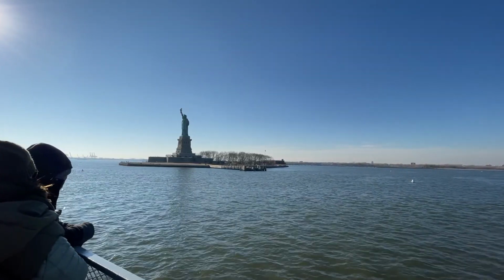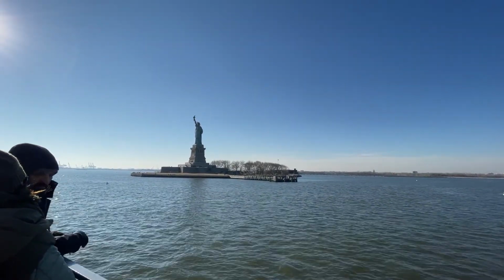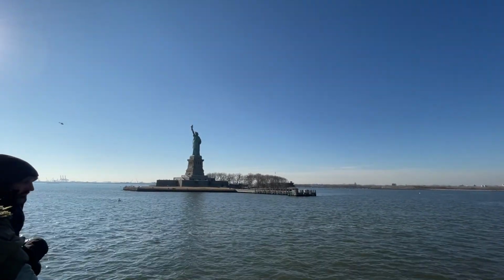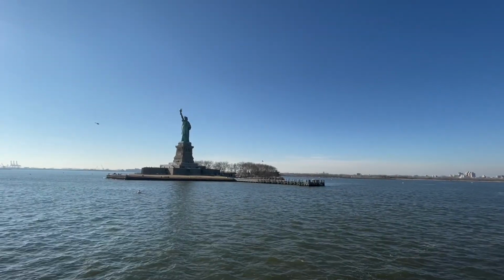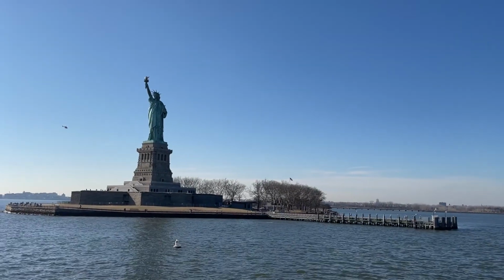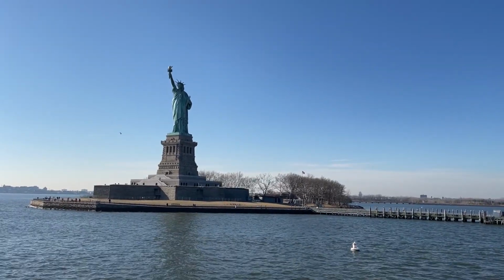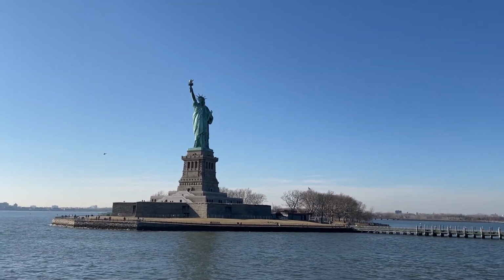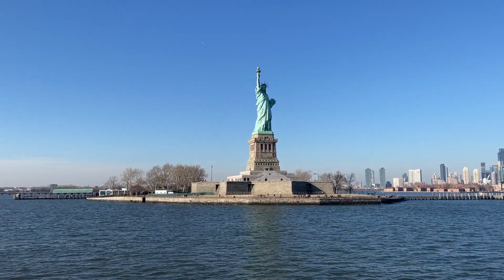The Statue of Liberty, which is also known as Liberty Enlightening the World, is a colossal neoclassical sculpture on Liberty Island in New York Harbor in New York City. The copper statue, a gift from the people of France to the people of the United States, was designed by French sculptor Frédéric Auguste Bartholdi, and its metal framework was built by Gustave Eiffel. The statue was dedicated on October 28, 1886.